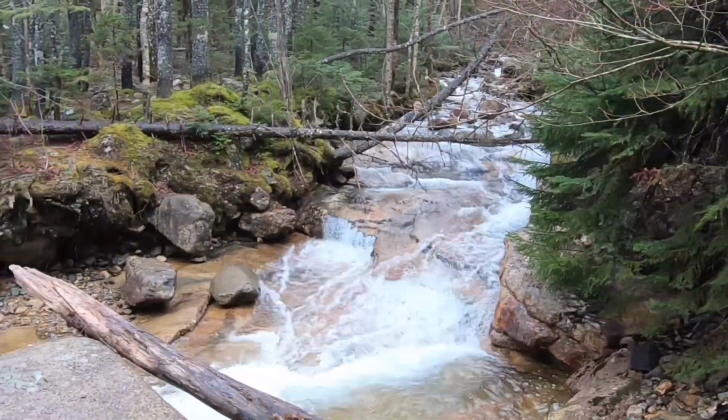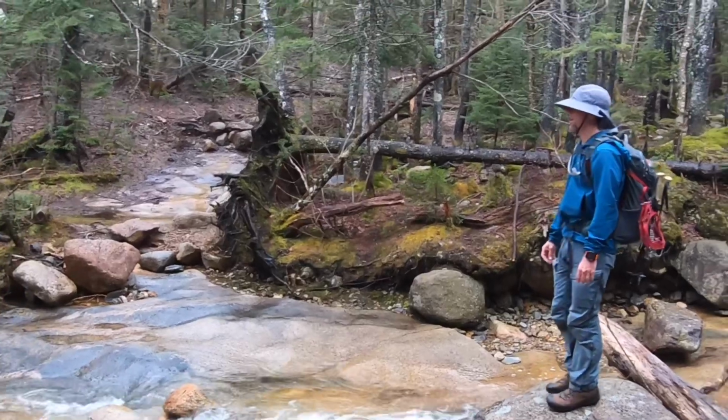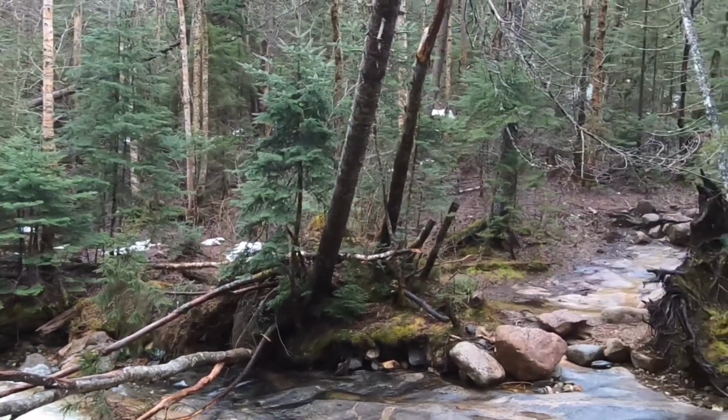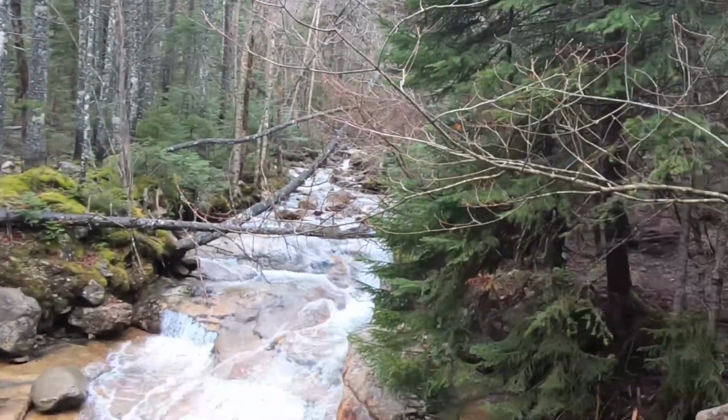This is the second water crossing. It looks like the tree. Okay, we're gonna go over the tree. It looks like people have beaten a path up to this.